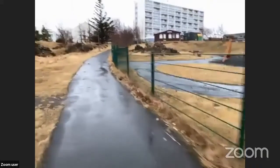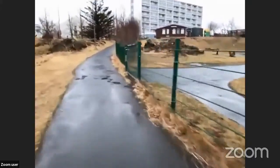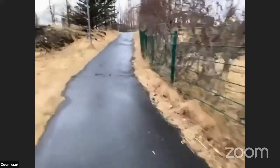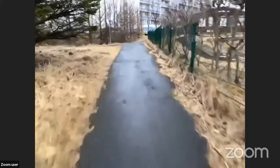I try to walk about 8 to 20 kilometers a day, for example. Do you? Wow, that's a lot. Yeah. Spend so I can eat more. So you can eat more. So you can have more sheep's head, right? Yeah.